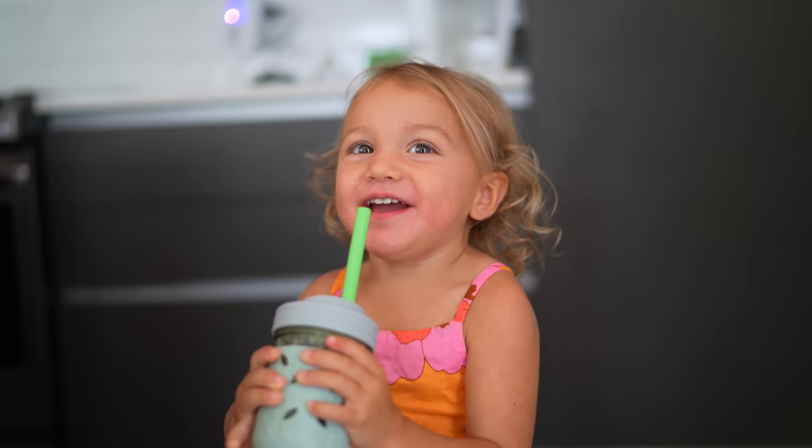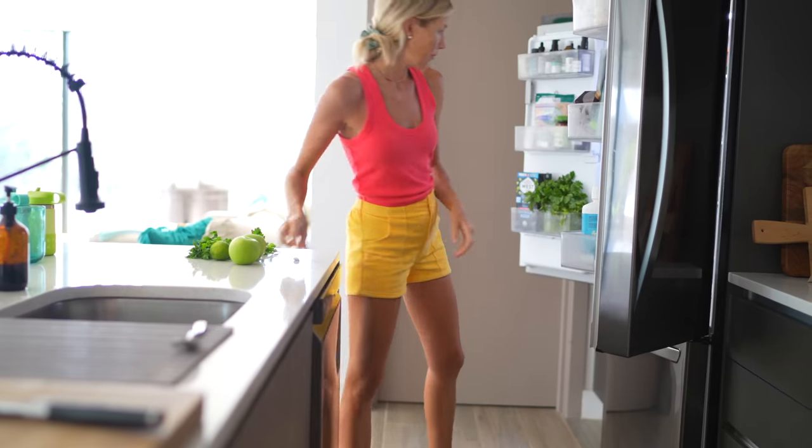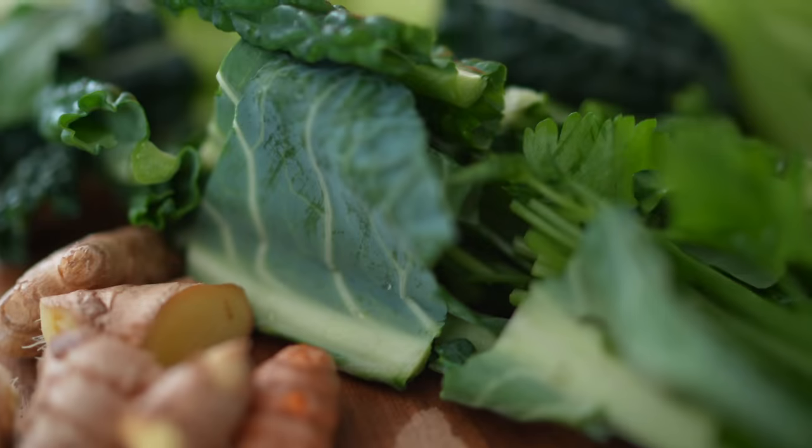Is it good? Yeah, so good. So as we take you guys on a ride through the rainbow today, we are placing a heavy emphasis on green for our juice this morning. We always do green juice when we make juice.